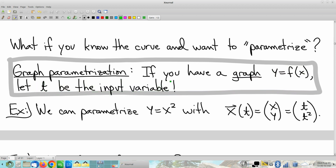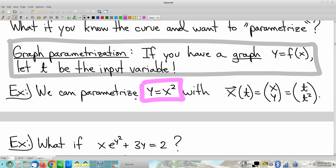Suppose I want to parameterize this curve right here. Y'all remember this curve, right? We all know it's a parabola. How do I parameterize this parabola? Well, step one, I recognize that I have a graph. I have y equals a function of the other variable being x. So, noted.